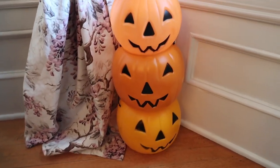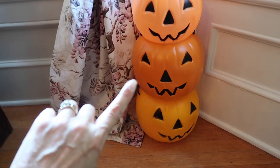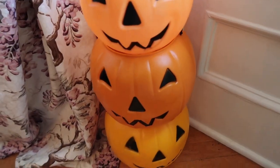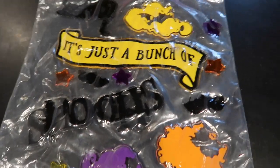Let me know what you guys think, and let me know if this is something that you used when you were little, because I remember this was our go-to trick-or-treat bucket, and I really miss them. I think they're really cute. So I thought this worked out really well.